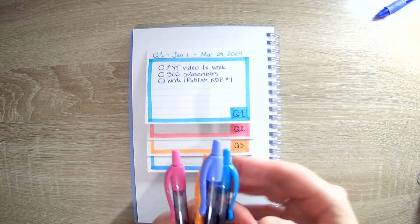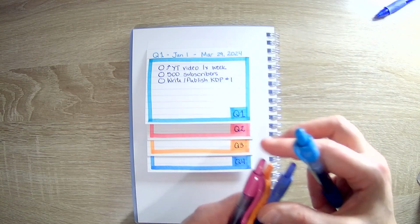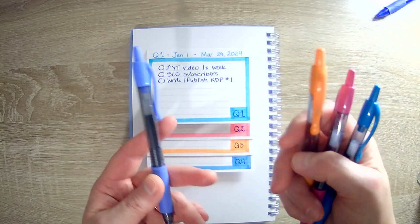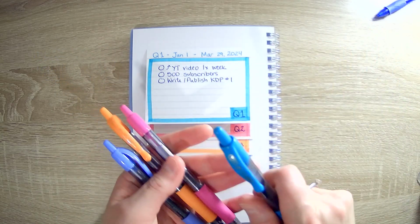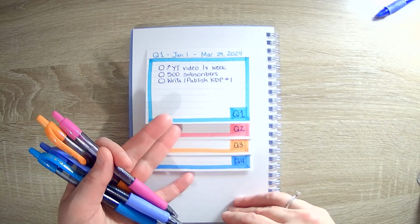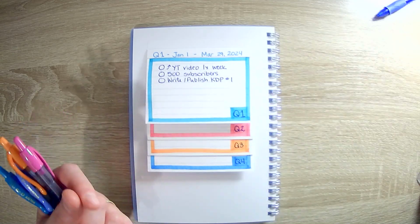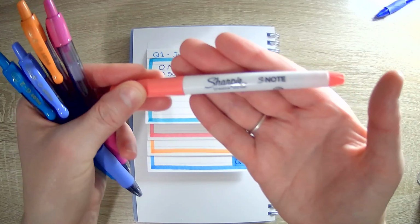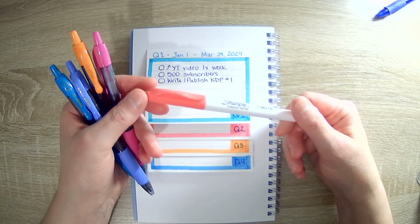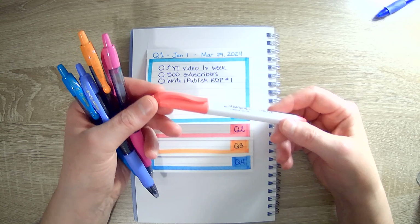So I like their set of 10, and these are the four colors that I use. It's a teal, light pink, almost a salmon, yellow, orangey color, and then a light blue. So those are the colors that I use for notating the quarters in my agenda. But then I also use, I love Sharpie S-Note. I know that Mildliners are big and popular with people. One, I find them really expensive, and two, I don't like them.